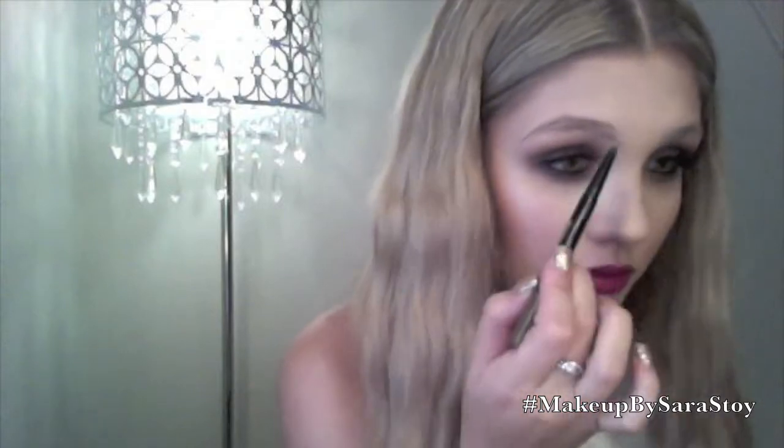And then after, I'm going to be using the other side, which is a powder, just to kind of fill it in a little bit more. Also, if you guys want to see my brow routine, just comment down below and I'll be happy to do it for you guys.